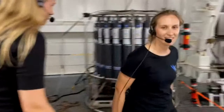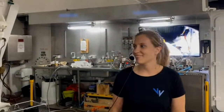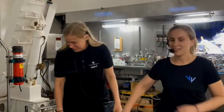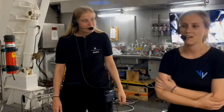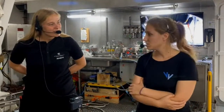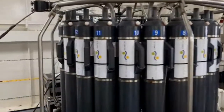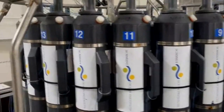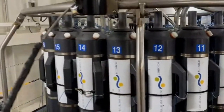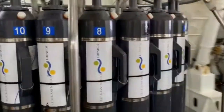This is the CTD hangar, and we have spent quite some time over the last days over here, from day to night, all the time, filtering water. That is the way that we are capturing the microplastics. Mostly we have been using two systems, the rosettes that you can see. This rosette is composed of 24 bottles that each collect 12 liters of water.